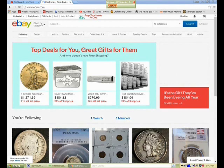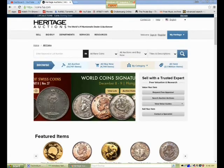Now, if you don't want to do all that work, you could always consign your coin to Heritage Coin Auctions. Now, Heritage Coin Auctions is one of the largest coin auction houses in the world. That is also the same place where the high dollar coins sell, the ones that sell for multi-millions of dollars, like the rare 1913 V nickel. They've sold a lot of ridiculously high-end coins. They're a great company to work with.